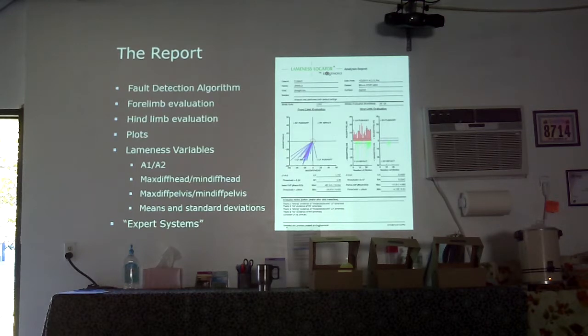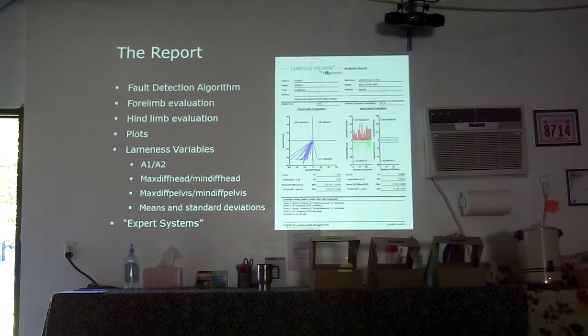What about min diff? Min diff is the difference in the minimum heights in one stride. So, a horse with a right forelimb impact lameness: the head goes down on the good leg, then down on the bad leg. There's a difference in the minimum heights, and it measures that. It's an absolute number, from the ground, in millimeters.